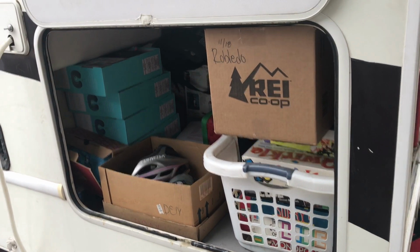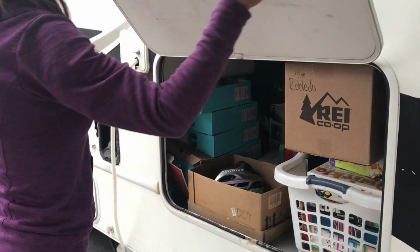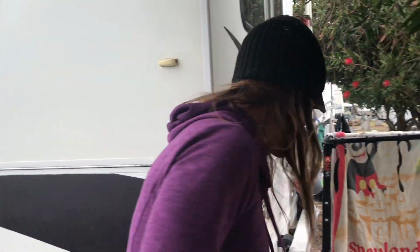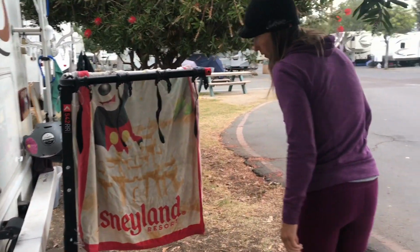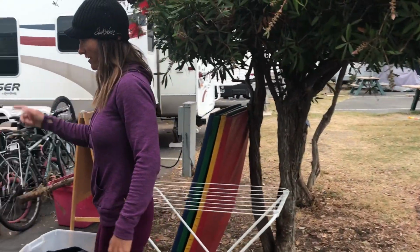That's one of the things that I've saved the most, and it takes up so much space, and sometimes it's just not worth saving them. It's better to find ways to play with your kids that don't require books and games. All right, let's go take a look inside.